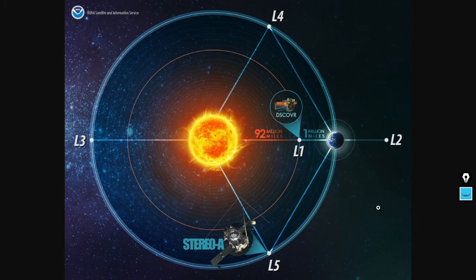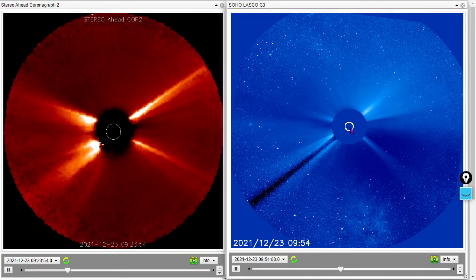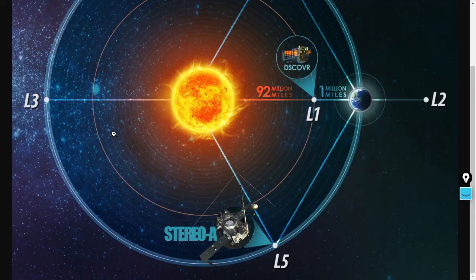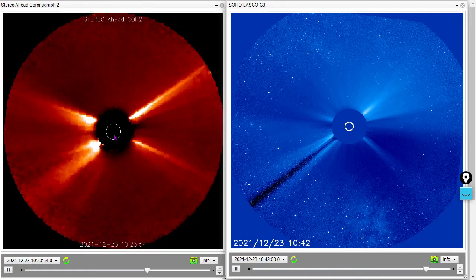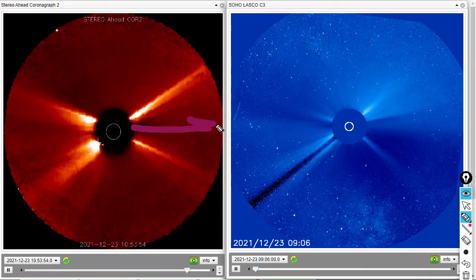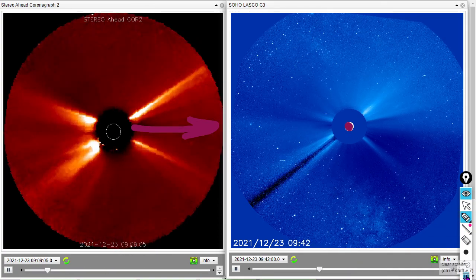And let's take a look at our coronal mass ejection watch. We're going to show you the view from Lagrange Point 5 at Stereo A and Lagrange Point 1 at the LASCO SOHO C3 here on the right. Stereo A here on the left. Again, located at Lagrange Point 5 and Lagrange Point 1. So from this perspective, Earth would be over here, and from this perspective, Earth would be behind you, about 1 million miles.